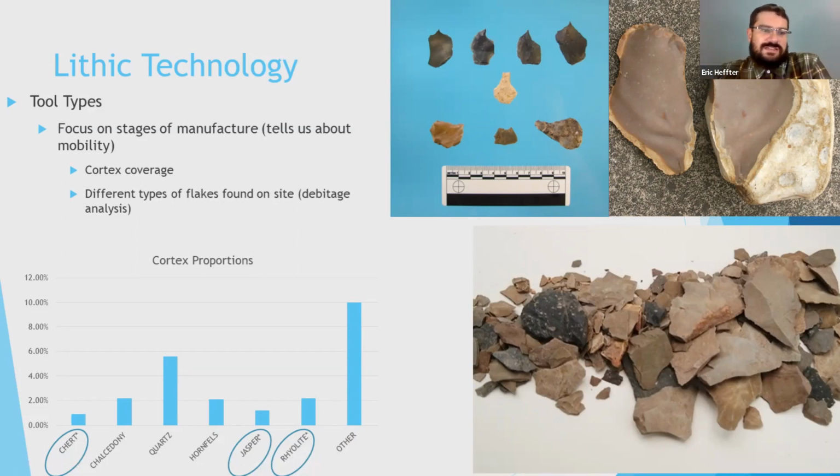And one of the first things is something called cortex coverage. Cortex is just a fancy term for this outer rind that's found on different kinds of raw materials. And this outer rind may not look like anything, but it's actually super important because this is from weathering.